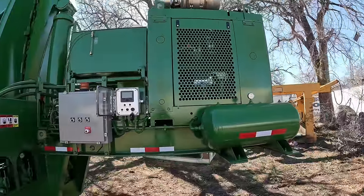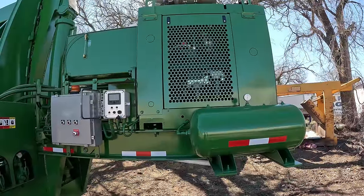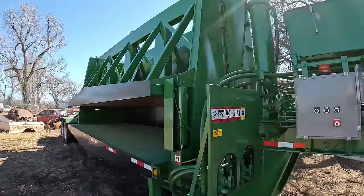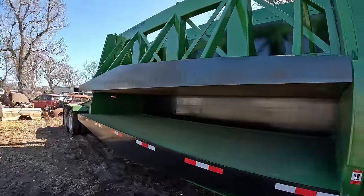The reason why it's so choppy like that is because something to do with the emissions and the way it starts up. It runs like that for just a minute, and then it clears up and it runs normal. He said that's the way they're made from the factory, so nothing to worry about.